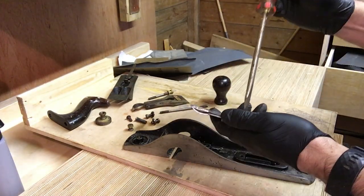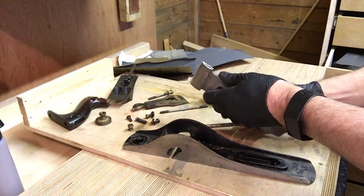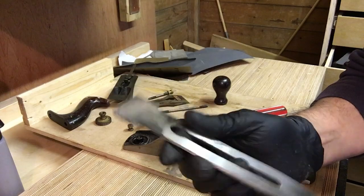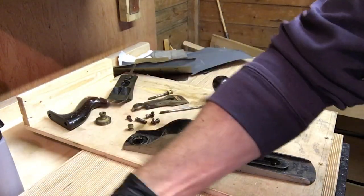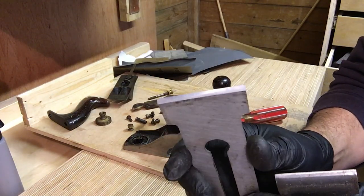I'll just show you this blade. So you can see it has the full width blade. And you can see I have cleaned it, sharpened it. Got a reasonable edge on there, although I can improve it a bit more.